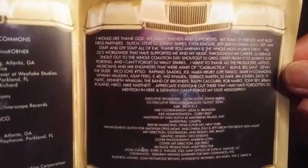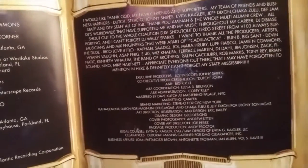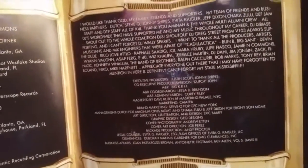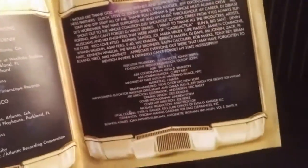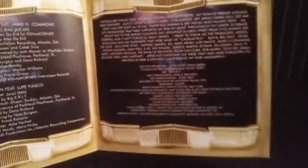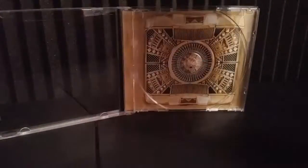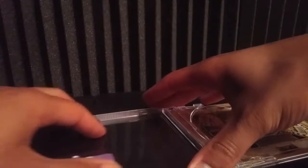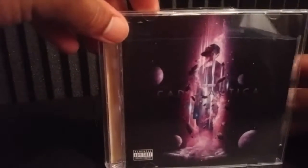As we saw in the previous pages, and then on this side, similar to other CDs we've seen, we have Big K.R.I.T.'s thank yous, basically just to whoever's affiliated or contributed to the project, and anybody who helped him along as well. We just got that gold border, which, like what we were talking about before, would appear to be some type of doors. I'm not sure. Originally, it was this image that we were seeing in the back right there. So yeah, that was Big K.R.I.T.'s Cadillactica.